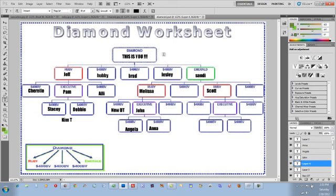Don't get discouraged by looking at this diamond worksheet. It's not nearly as scary as you think it might be, because you're not doing this alone. You are not doing this alone. Every distributor you sign up underneath you is going to build too. So you're going to have a whole lot of help filling in all these little boxes with distributors. And that's what we are promoting. We're trying to build teams.